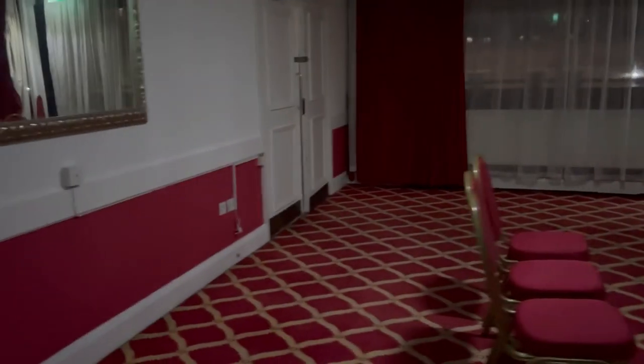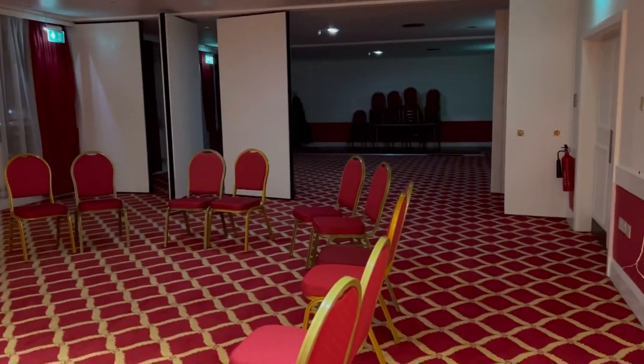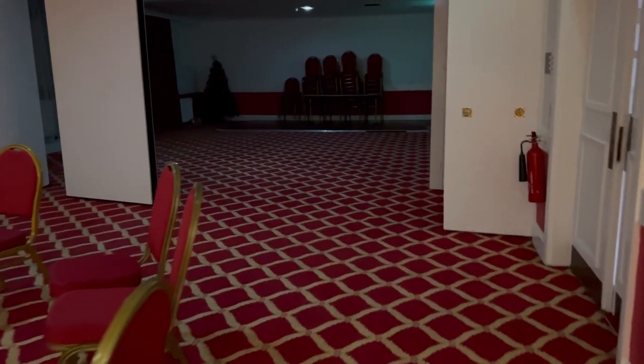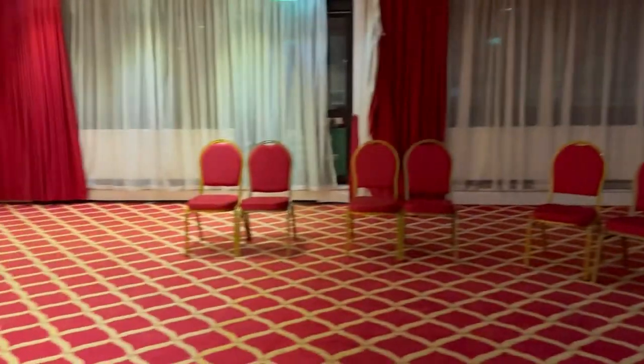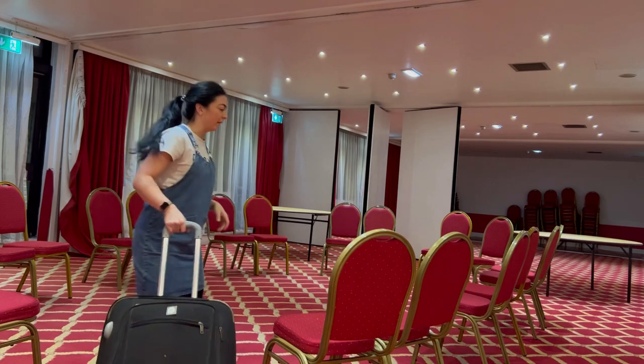It's such a good space. And I've been using this room now for a long, long time. And it does the job. I set the chairs out and I'm now going to set up the room. So let's see what we've got.